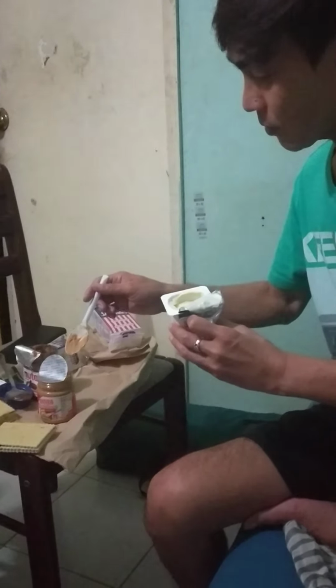So it's very important that we have peanut butter and Nutella. It's all sweet flavored, so we need something sour. Since we cannot find strawberry jam or grape jam or whatever, something sour, we looked in our refrigerator and saw this mango yogurt, so we can add this into our biscuit.